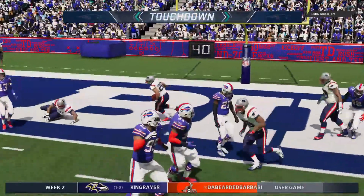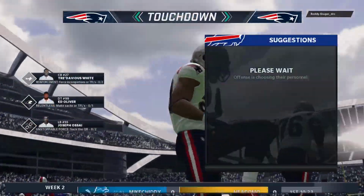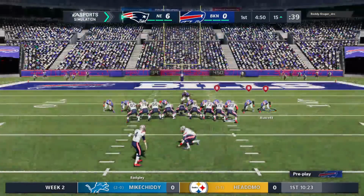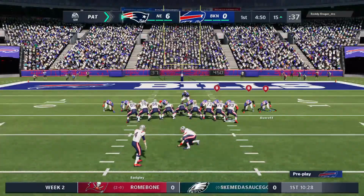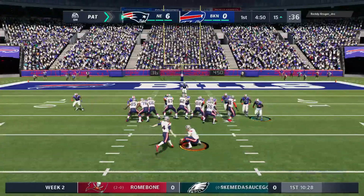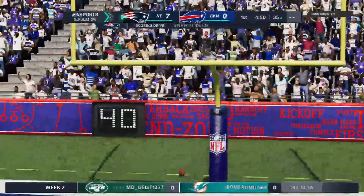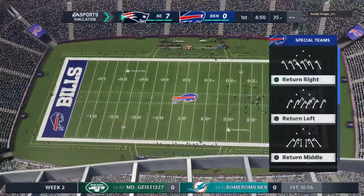And he's in. Touchdown, Patriots. A great effort there. His first touchdown here of the new campaign. And the Pats have taken the early lead. And they do exactly what they wanted to. Opening drive, they get into the end zone. They do it on the ground.